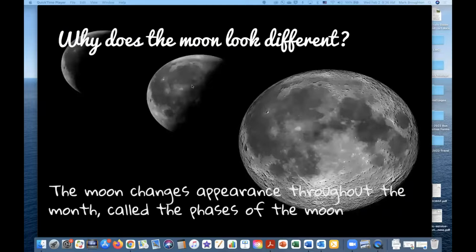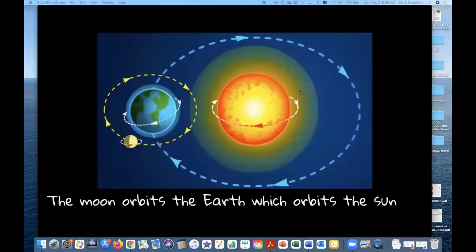So you might have also noticed that sometimes it seems to change shape. Well, it's not actually changing shape, but the amount of the moon that's illuminated that is visible to us on Earth changes. So the moon changes appearance throughout the month. And this is called the phases of the moon. So depending on what we can see of the illuminated moon, it has different names for each of those. So this is caused by the moon orbiting the Earth while the Earth is orbiting the sun. So all three of those objects are moving and spinning and rotating. And so what we can see of the moon changes.